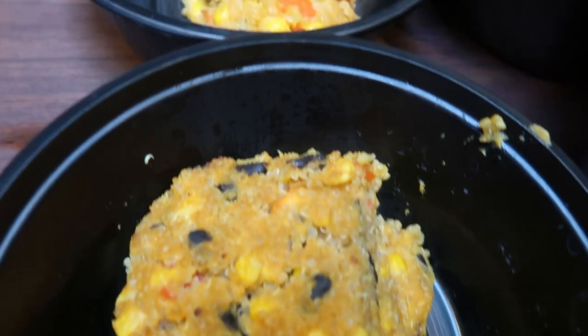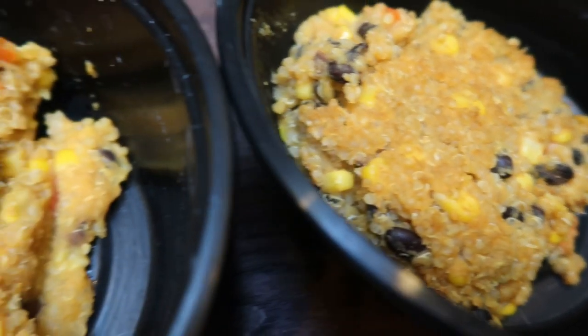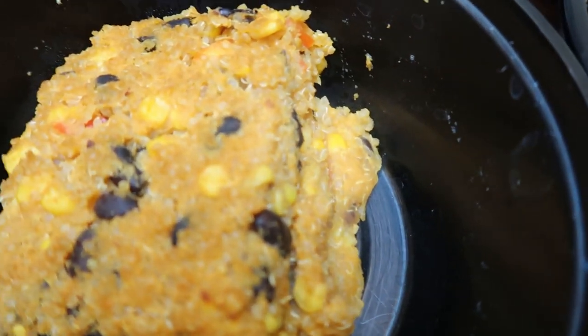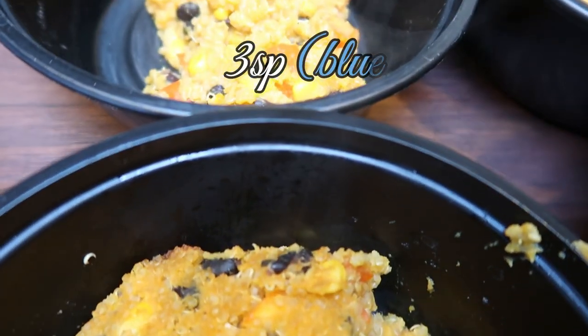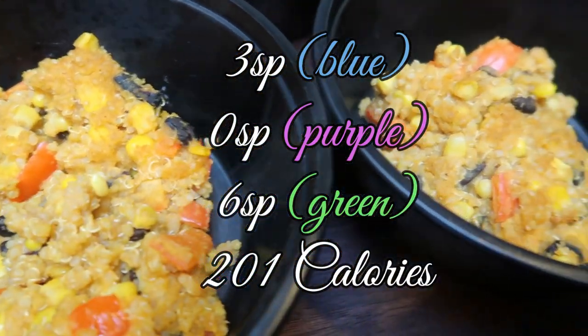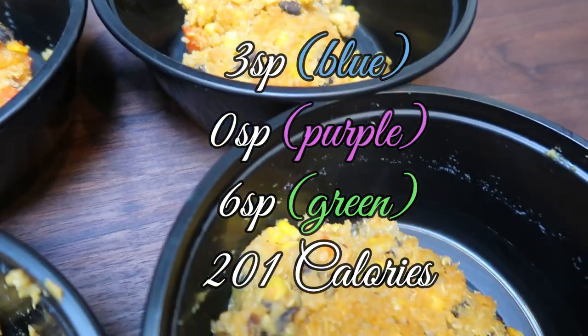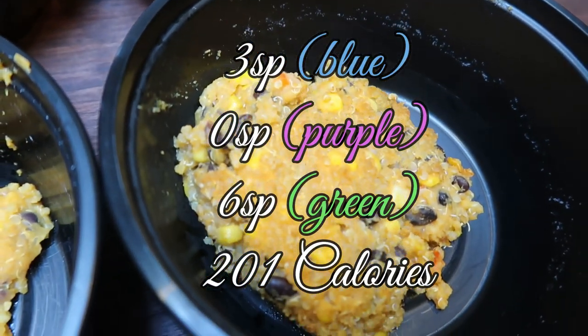So let's go over points. I will put calories on the screen here as well. The recipe makes 8 servings the way that I cut it. And that is going to be 3 SmartPoints on the blue plan, 0 on purple, because everything in this recipe is 0 points on the purple plan. And it is only 6 SmartPoints on green.